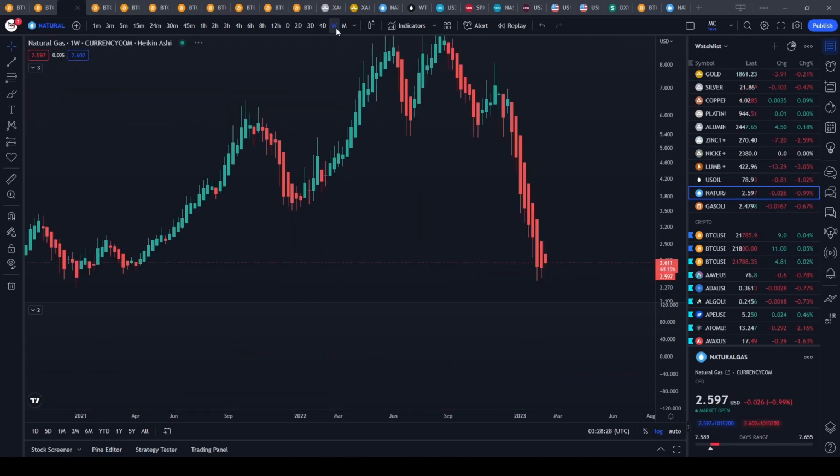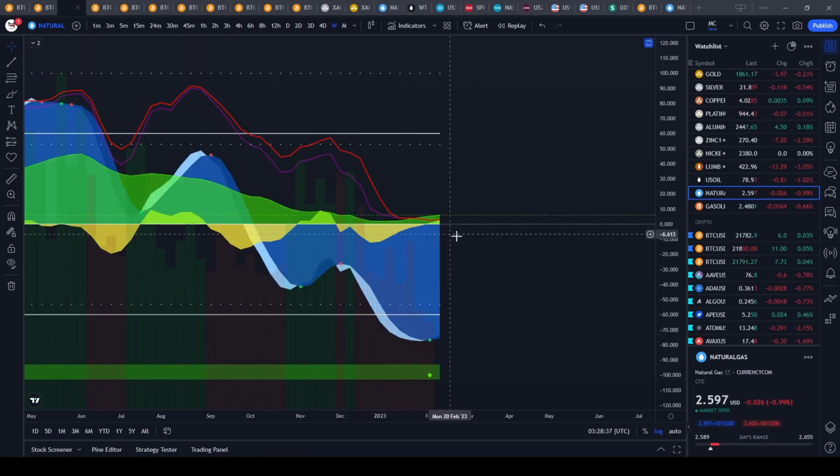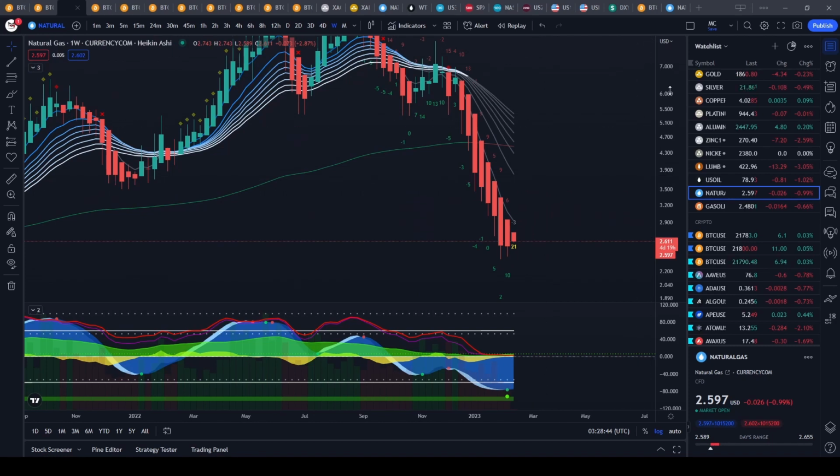Let's take a look at that weekly time frame, and you can see we confirmed that green dot on Market Cipher on the weekly time frame. We still got green money flow. It has not cut into the red yet, and we have a 21 and a -3, so some on the DBSI, the dual band strength index, looking significantly more bullish.